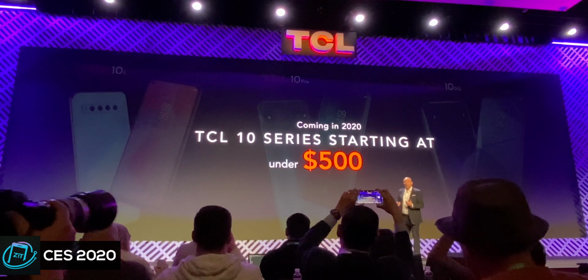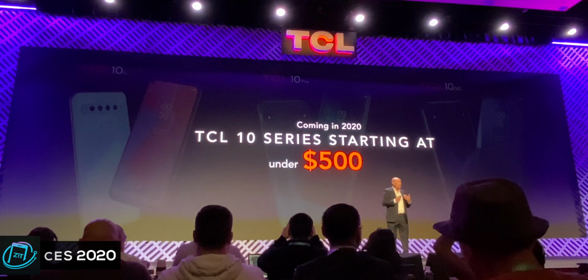We want to bring these technologies into the market for more consumers. The TCL 10 Pro has a price of $449.99, $450 for what's packed inside this device. And the TCL 10L is priced at $249.99, $250. And I'll tell you guys right now, for what's packed in here, this is true value in an Android device. I have been really impressed with these.